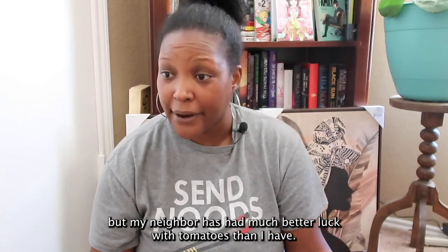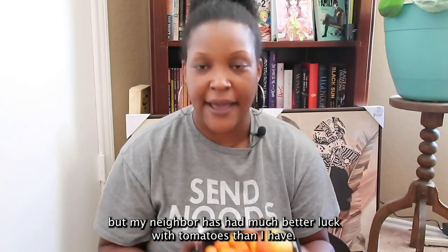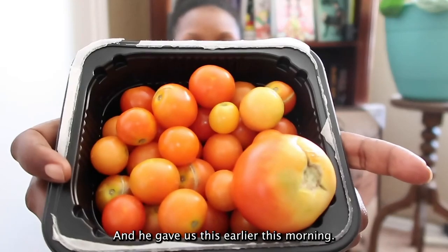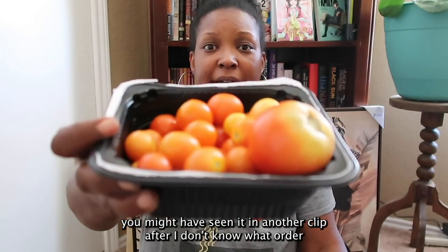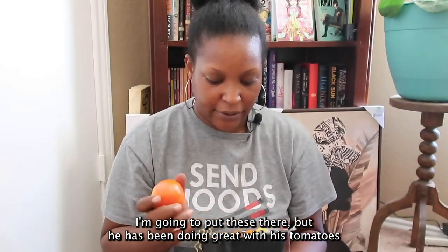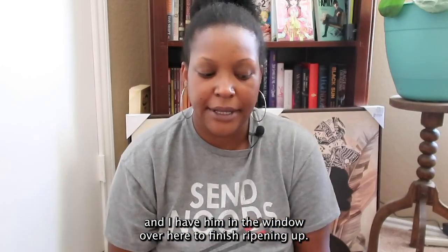But my neighbor has had much better luck with tomatoes than I have, and he gave us this earlier this morning. You might have seen it in another clip. I don't know what order I'm going to put these in, but he has been doing great with his tomatoes, and I have them in the window over here to finish ripening up.